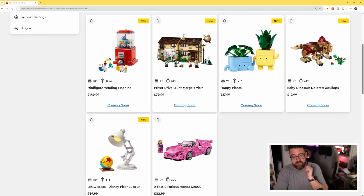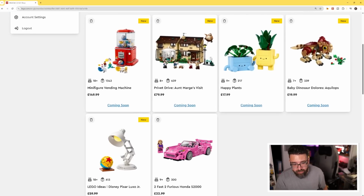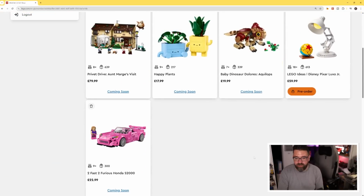And now I am struggling because I really want all of these. Oh, my word. Right. I'm looking at that. It's got to be one of these two. It's got to go. Let me know in the comments which one you'd get out of those two. I think this one will go in the city. This one can wait. And that gets us to 200, which is a more reasonable haul.